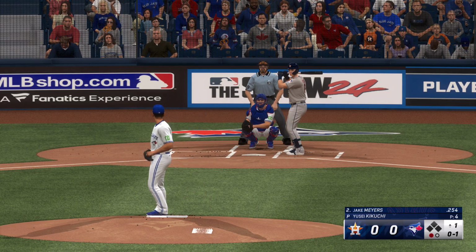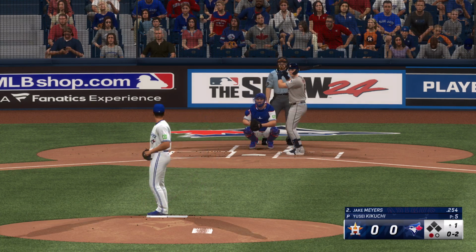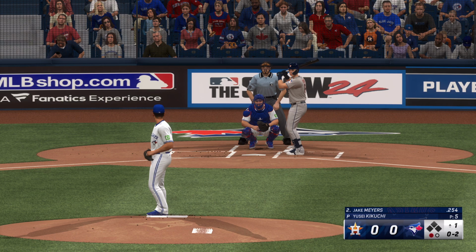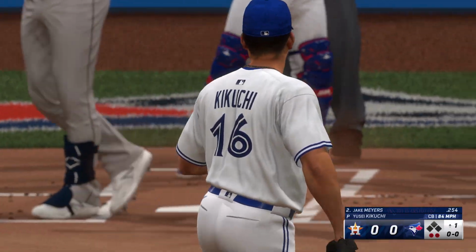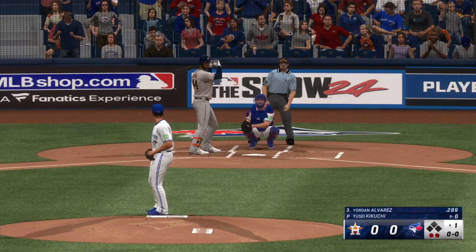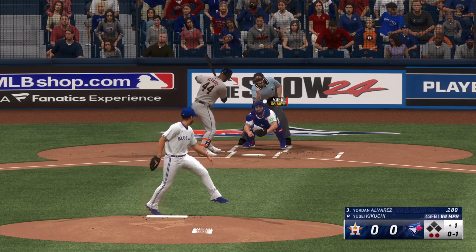0-1. Kikuchi in his 6th season. He features a four-seam fastball, a slider, a curve, and he works in a changeup. Waves at the bender for the strikeout. Now it's Yordan Alvarez. Fastball for a strike.